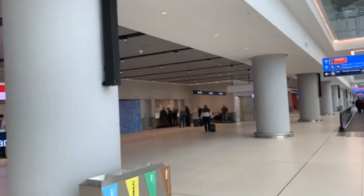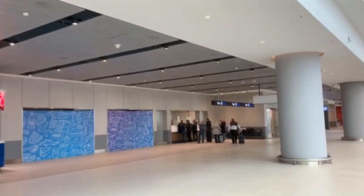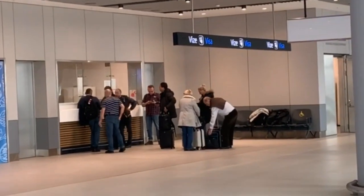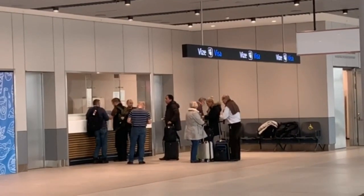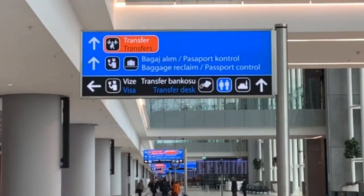If you're not a Turkish national, these are the kiosks you should approach. Obviously make sure that you check the visa regime for your country for Turkey before you board the flight. As I'm a Turkish national, I have no idea how this visa thing works, so make sure you check it before you board the plane.